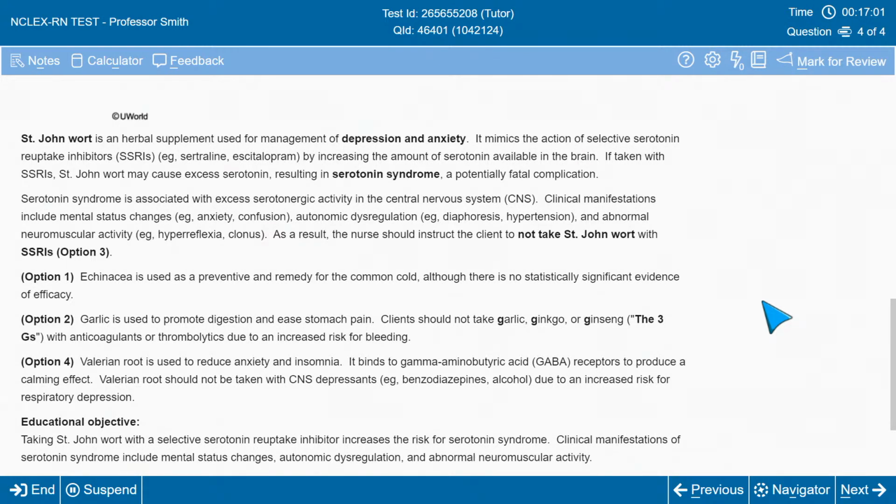Next we have garlic. It's a herbal supplement that's used to promote digestion, ease stomach pain. You might have heard of the 3 Gs, garlic, ginkgo, and ginseng. These, when combined with anticoagulants or thrombolytics, can increase the risk of bleeding in the client. So it's important to memorize those. That's another mnemonic that you might want to keep in the back of your mind: the 3 Gs for increased risk of bleeding with anticoagulants.